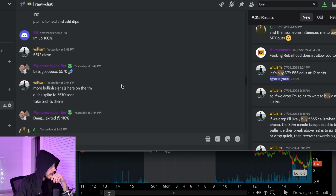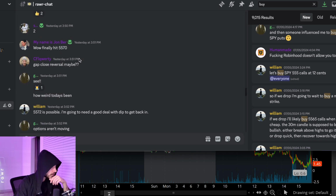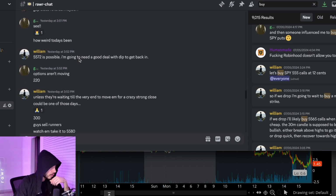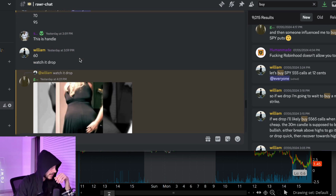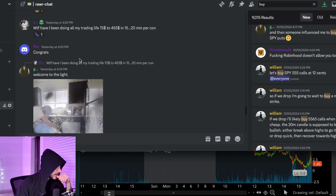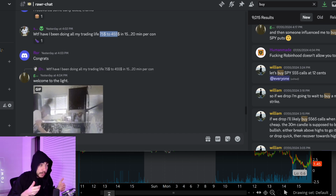But with that being said, in terms of this trade, I'm telling you, people absolutely crushed it. 200% returns right here. They absolutely crushed it with that specific trade. We killed it in that sense. And this was a very good comment we received: "What have I been doing all my trading life? $75 to $450 a contract in 20 minutes per contract, right?" So that's what we're trying to do.